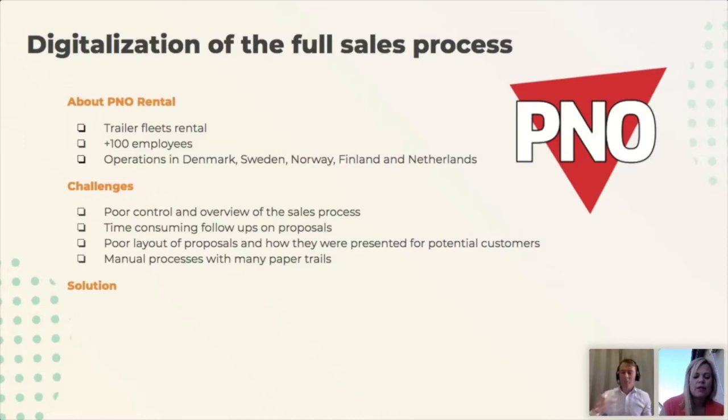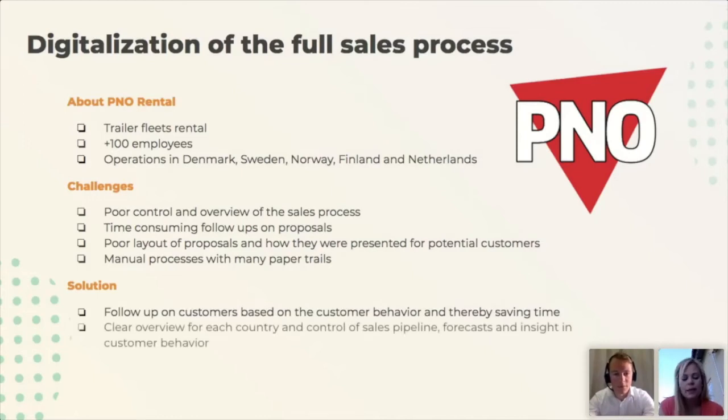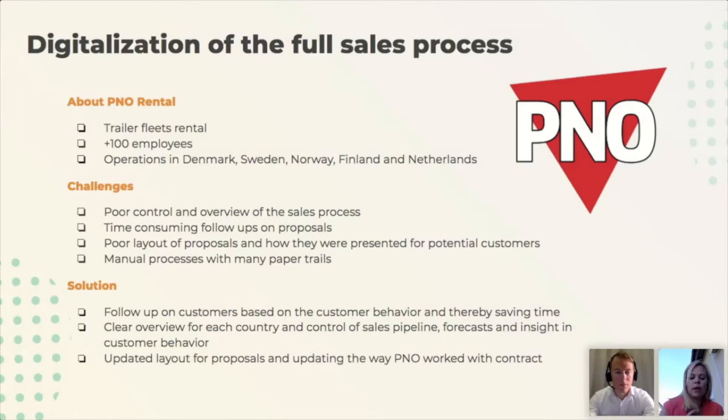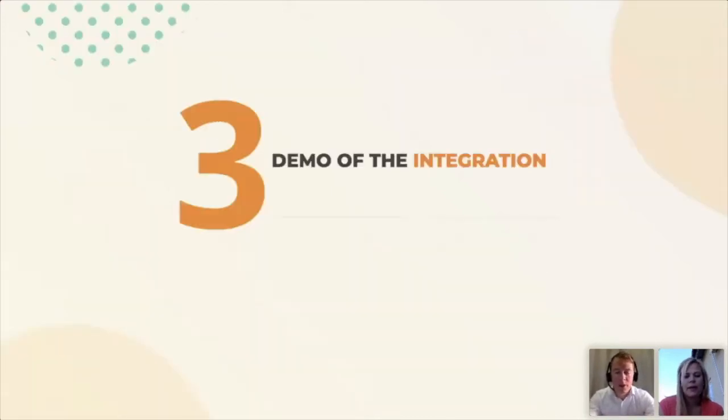So the solution they started with, and what they gained, was the follow-up on the customer base, on the customer behavior, and thereby saving time. They get a clear overview for each country and control of their sales pipeline, the forecasts, and the insight in the customer behavior. They have updated layout for proposals and also updated the way they work with contracts. And finally, they have increased their sales enablement by working integrated with Pipedrive, merging information directly from the CRM into the proposals. Yeah, and that is pretty interesting.